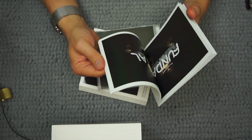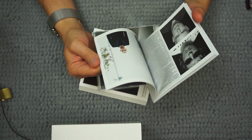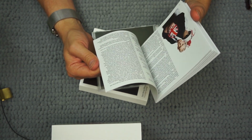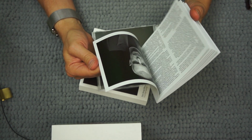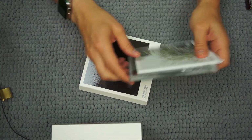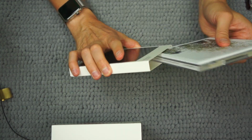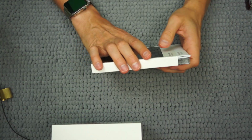This album resonated with me a lot. It's very thought-provoking and tackles some tough subjects, specifically from the political standpoint and cultural standpoint of what was going on when this album was created.